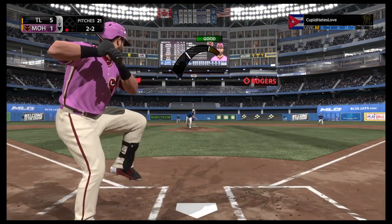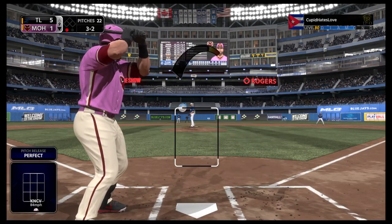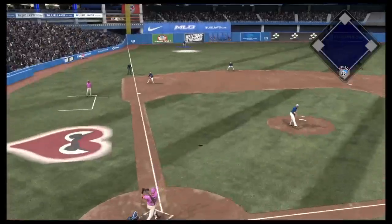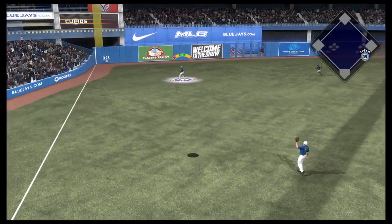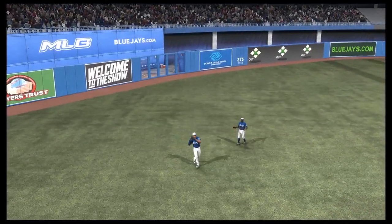Ready on 2 balls and 2 strikes. Here it comes. And good patience to hold back on the curveball in the dirt. It's full now, 3-2. Pulled high in the air out to left field. Stanton has a read on it. 2 gone.